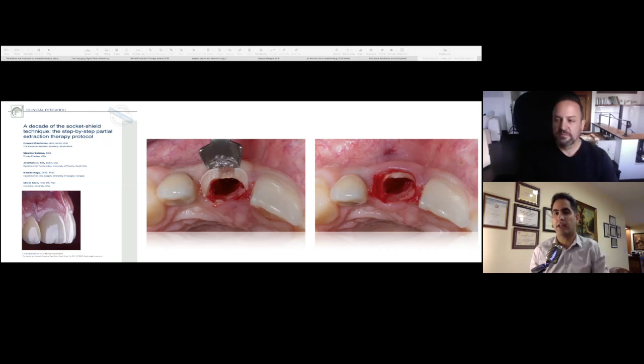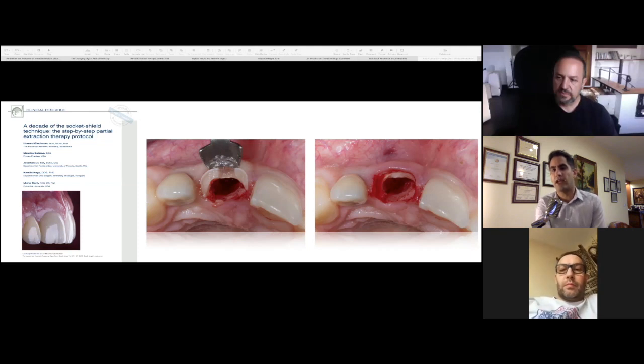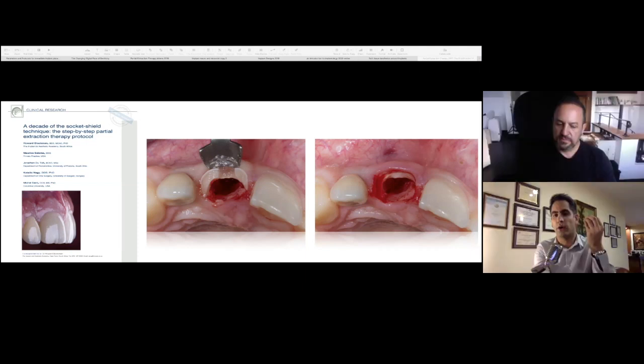And we all know that every technique needs skills and expertise. We should be aware of all the possible complications, how to prevent them, and how to treat them if they happen, because it's something that usually happens in all techniques and not only in one technique. So what's your idea, or I can say your reaction or response, to such things being said about this technique?